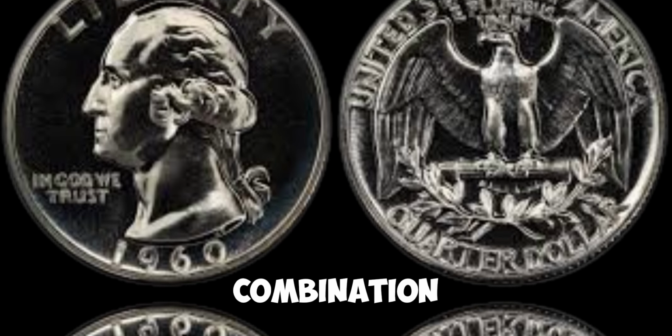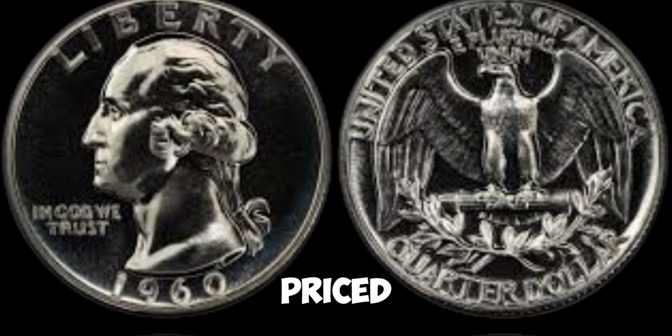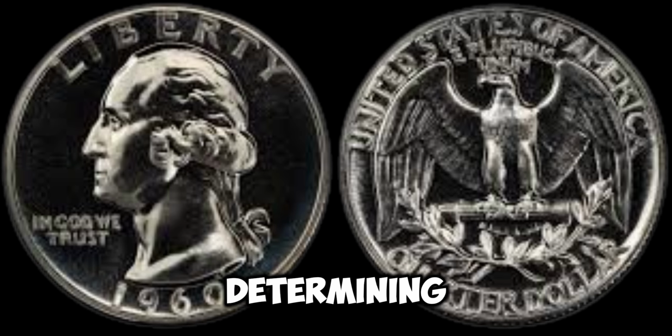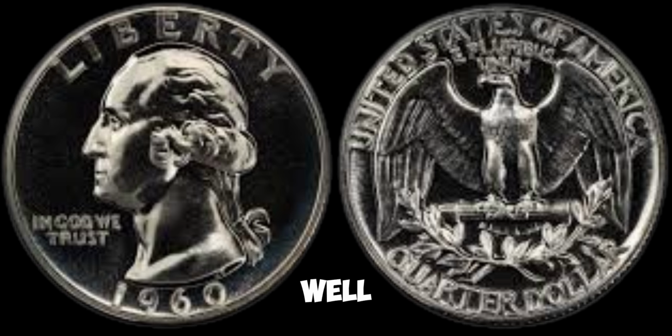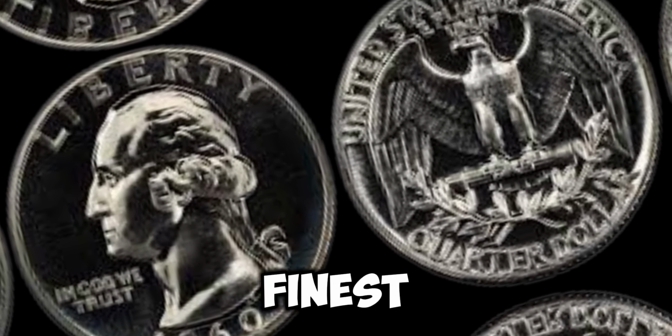The coin's unique combination of American and Canadian elements, along with its rarity, has made it a highly prized collectible, fetching prices upwards of $1.6 million at auction. In addition to mint errors, the condition of a coin also plays a significant role in determining its value. Coins that have been well preserved and show minimal signs of wear and tear are considered more valuable than those that have been heavily circulated. In the case of the 1960 Washington quarter dollar coin, examples that are in mint state condition can command premium prices from collectors who are willing to pay top dollar for the finest specimens.